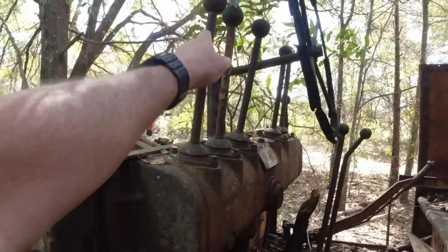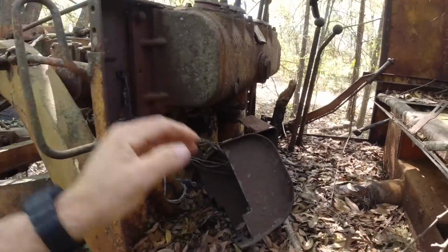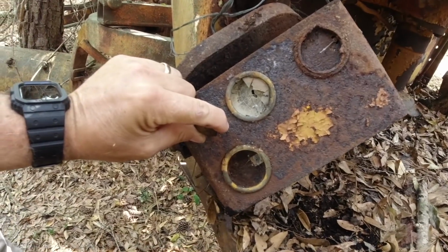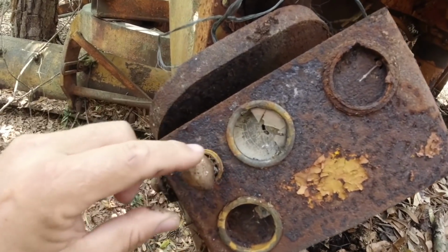So here's your control levers. Again, it's all mechanical, nothing hydraulic. Here are the gauges that you had. I don't know, maybe amps and fuel or something. 0 to 30 right there, whatever that dial tells you.